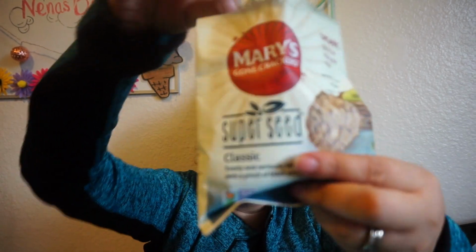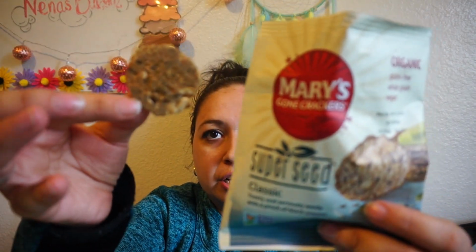Look, Layla wants to open this one. Mary's Gone Crackers. It's like little tortillas, like little cookies, like little crackers. I see.